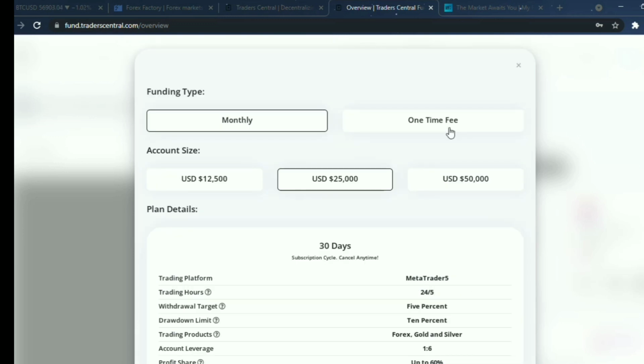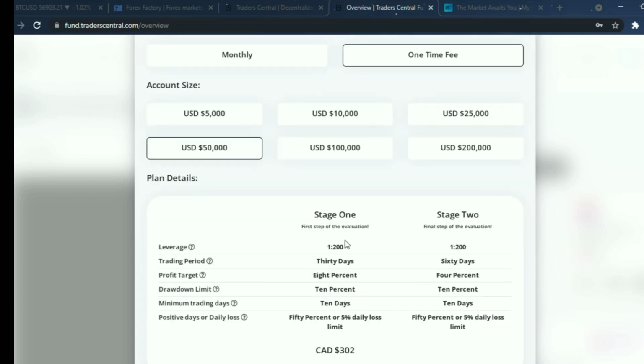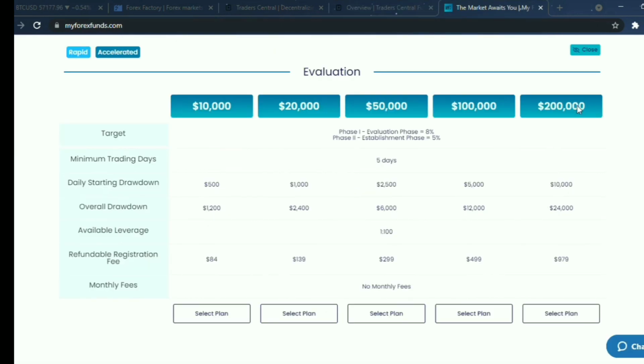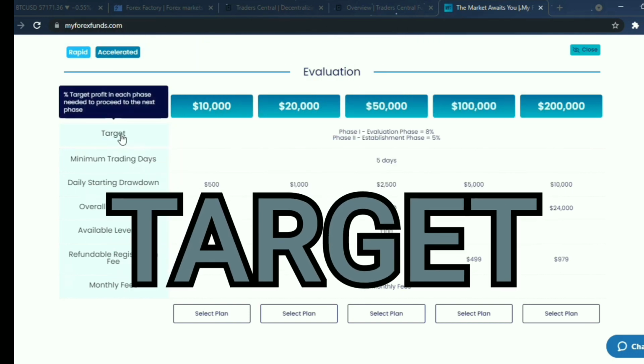They made another upgrade to their challenge phase, right, which is a one-time fee. When they launched this, the stage 1 target was 10%, but now they have adjusted that to 8%, which is now competing with My Forex Fund. And even the stage 2 is way better than My Forex Fund, where you make 4%, right? So let's check the profit target.